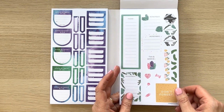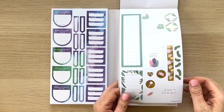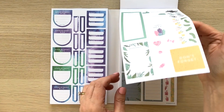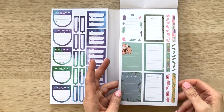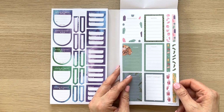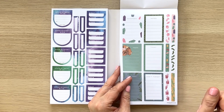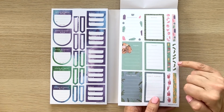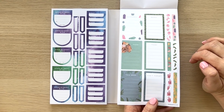So this is another page. They're giving you two of the same pages, but a lot of the time it has gold foil on one and then not on the other. Remember this week, don't forget today. Look at her. She's beautiful. Little cameras here. Oh my gosh, popsicles. I love this.